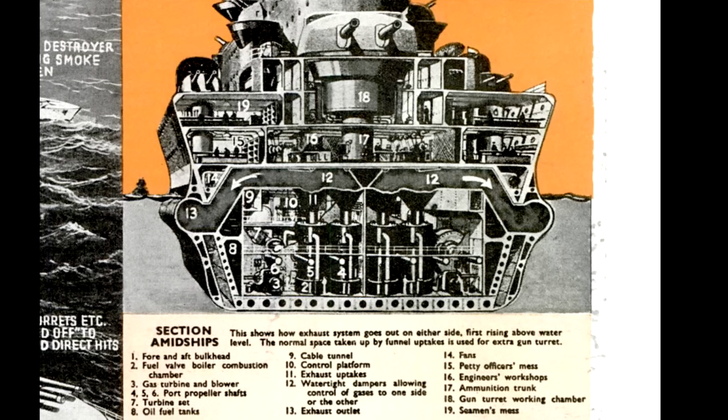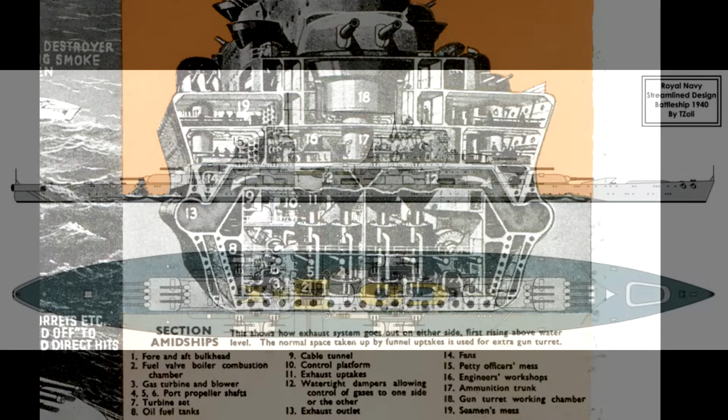I don't know. Then you have the gun turret working chamber and the Siemens mess. They're all fine. But yeah, this is another reason why we should definitely eliminate this twin turret, because it appears to either not have an ammunition supply or have an ammunition supply that is positioned in such a way as it's almost designed to destroy the ship the minute she gets in combat.